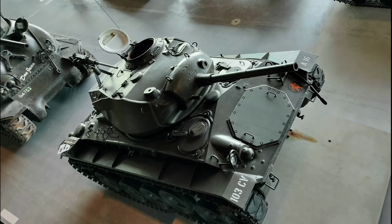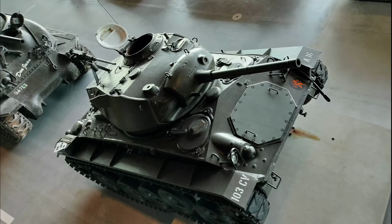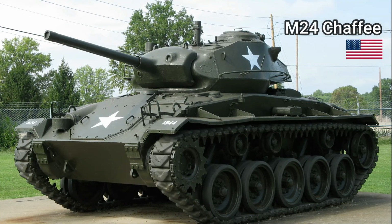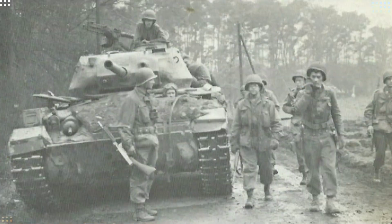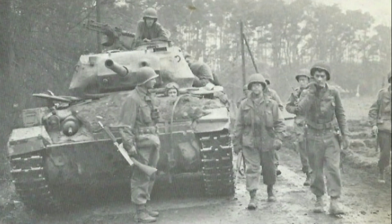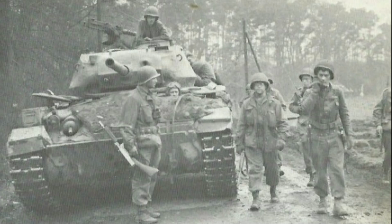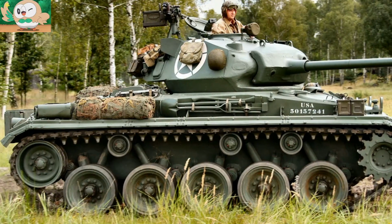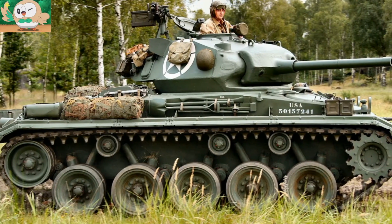Other than the Sherman, the M24 Chaffee was also present. The Chaffee is a late war light tank of the US Army, seeing very little combat in World War II. Even with the same gun as the Sherman, it was quite modest by 1944. But since the Chaffee was meant to replace the older M3 and M5 Stuart light tanks, it was quite an upgrade for US light tank units.